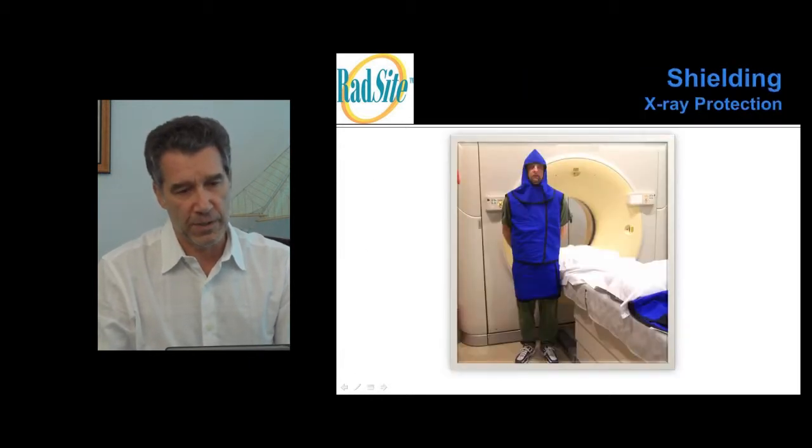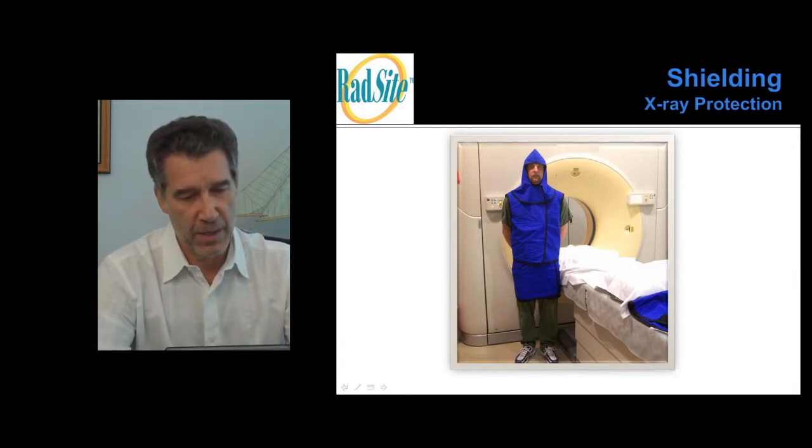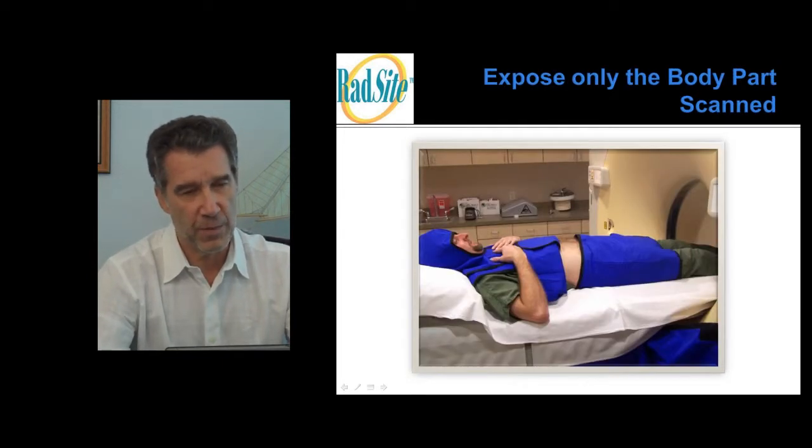Now, this may look like something out of Star Wars or a little strange, but this is actually some material that we are testing currently in our facility to reduce radiation dose during CT scanning. And we actually do put people under this type of protection when we're scanning them, so that we scan the body part of interest and the rest of the body is shielded from any excessive radiation.